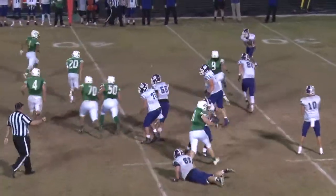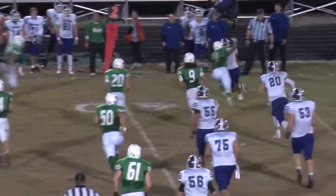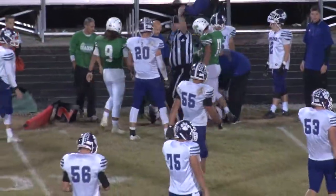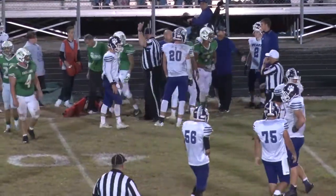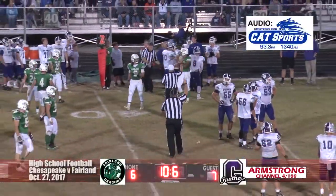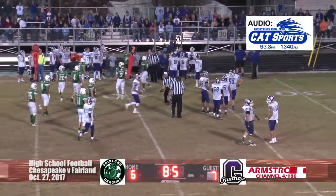And they're going to run the bubble screen to Harless on the outside, and he's going to have to make Kedrick Cunningham miss. That ain't going to happen. And he gets run out of bounds. They're going to say stayed in bounds. Stayed in bounds. Clock is running, and I would say Coach Andy Clark's going to say, let it go, boys. He might call timeout and make one play before halftime.